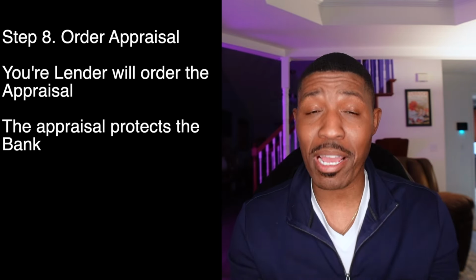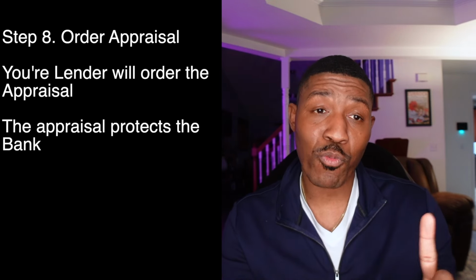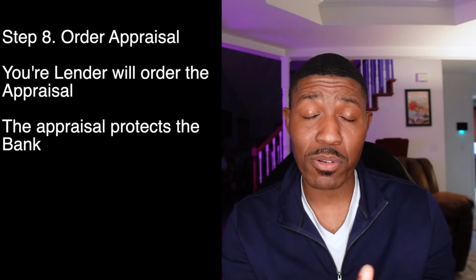There's one thing I want to point out at this particular point, and this goes back to making an offer. So your realtor, this is high level, when you put in an offer, let's just say the house is $200,000, you can put in an offer for $400,000, right? That's twice the price. But everybody knows that the house will not appraise for that amount. So there's something called an appraisal gap addendum.